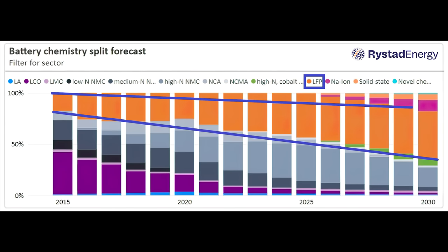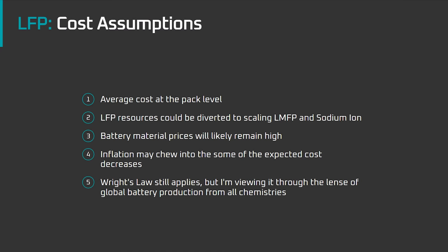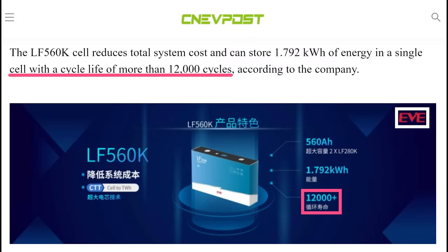As a side note, the image on screen shows that the market share of LFP batteries continues to grow into the late 2020s, but it doesn't take into account the possibility of LMFP batteries. If LMFP batteries prove to be commercially viable, I think they'll take a slice of the market that's at least as large as sodium ion batteries. If that's the case, LFP batteries may be losing market share by the end of the decade, even if total LFP battery output is still increasing. So yes, Soochow's cost reduction estimates for LFP batteries may be conservative, but they are feasible if we consider all the factors at play. Next, cycle life.